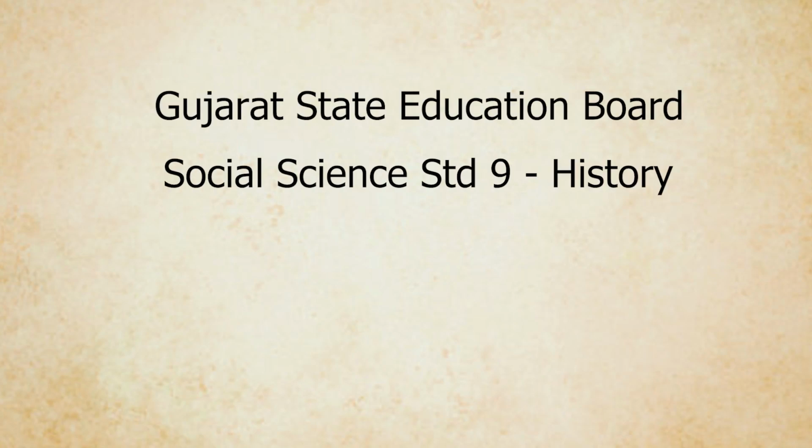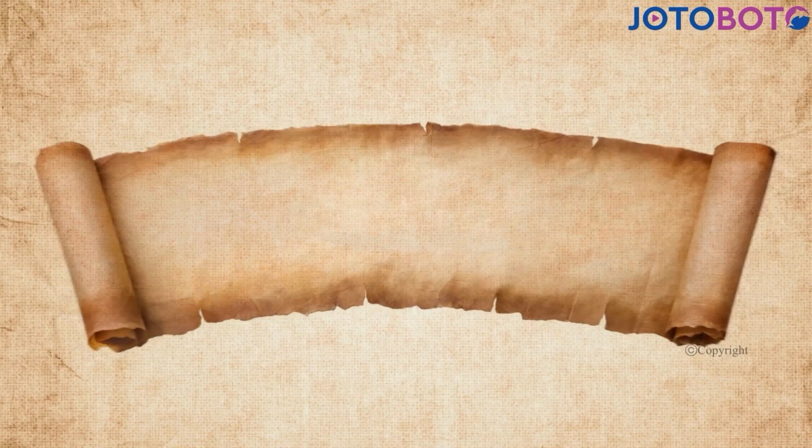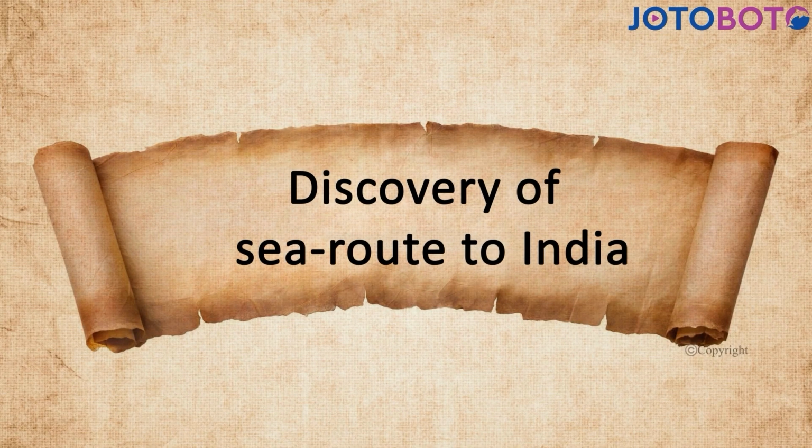Gujarat State Education Board, Social Science, Standard 9th, Unit 1, Rise of British Rule in India. Part 1, Discovery of Sea Route to India.